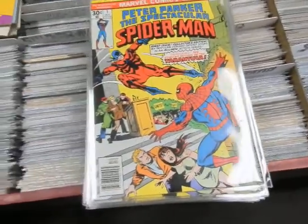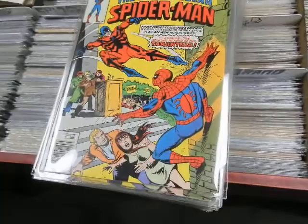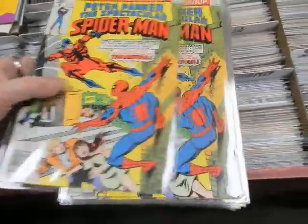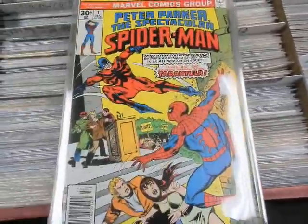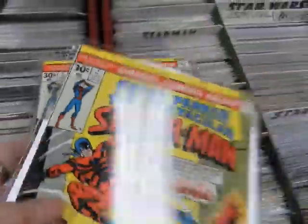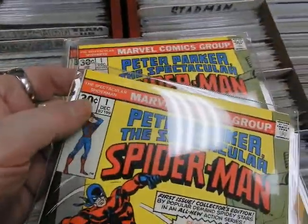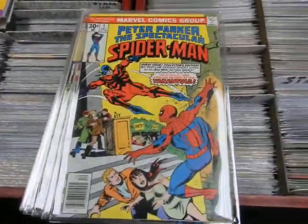These are not going into the cheap box. As you saw in the other video, I had 2 copies, I think, of Peter Parker, the Spectacular Spider-Man 1. Here's another 3 copies. 2 of these are newsstand mint, like they just came off the newsstand. This one here, actually, there's 4 of them. That one's the worst one out of the batch. It has a crease in the corner up there.